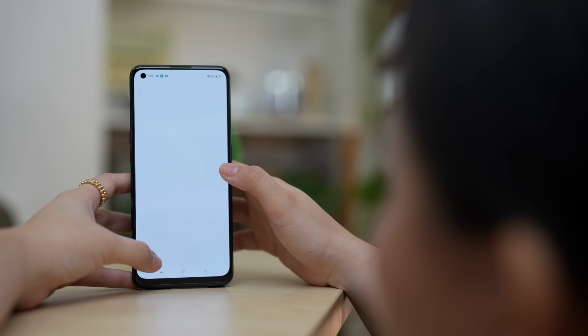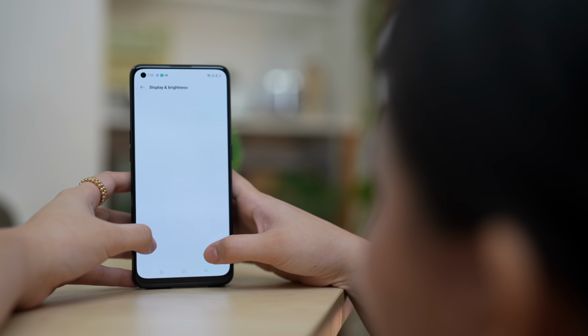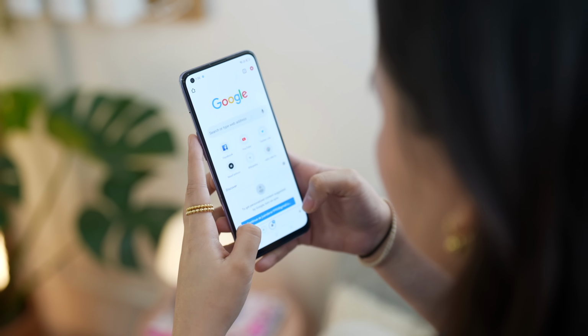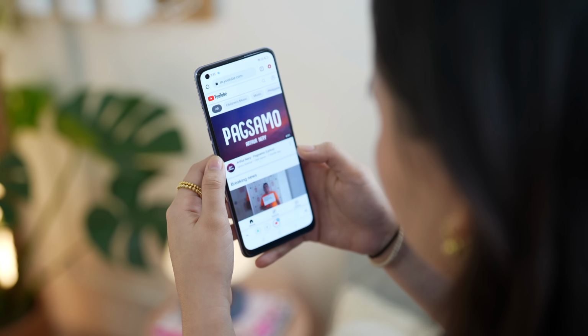Yun nga lang guys, ang sabi ko kanina, unfortunately, wala siyang high refresh rate. So it stays at 60Hz all the time. Para sa akin, may na-experience ako na konting problems when it comes to motion blur and playing high-end games. Alam naman natin na malaking tulong guys ang pagkakaroon kahit ng 90Hz refresh rate.